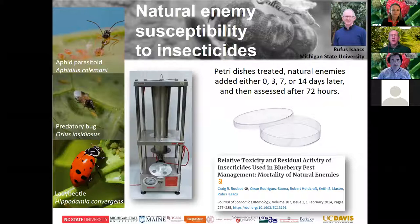So the data I'm going to share here are from a trial that we did a few years ago now, a study we did over a couple of years with colleagues in New Jersey. And we looked at this parasitoid, this predatory bug, and this lady beetle, and their susceptibility to different insecticides. You can see the methods there, and I won't go through the full details. You can look at the paper if you're interested, or just come back to this slide in the recording.